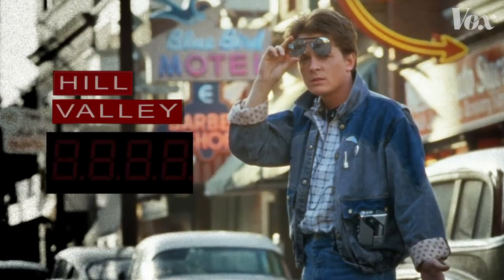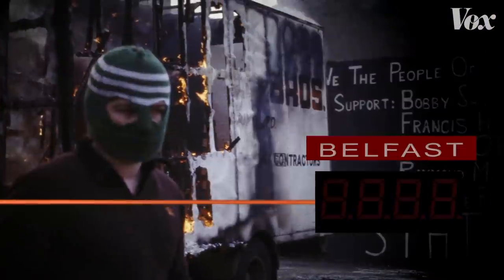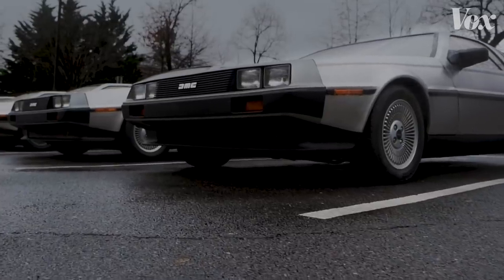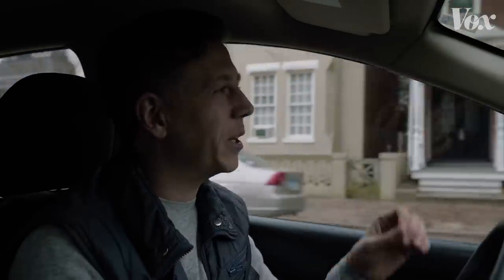Somehow, it is still such a popular car that DeLorean clubs meet around the world just to talk about how great it is. The DeLorean story goes from Hill Valley in 1955 to Margaret Thatcher's Parliament to war-torn Belfast, Ireland to a very rainy parking lot near Washington, D.C. That story goes a ton of places, even to where I'm driving right now in this resoundingly mediocre vehicle.